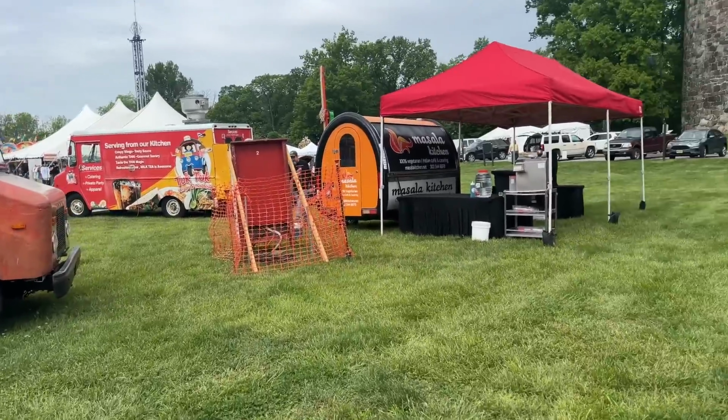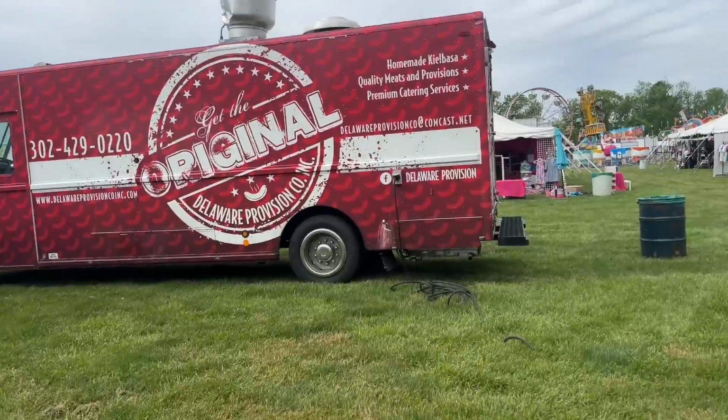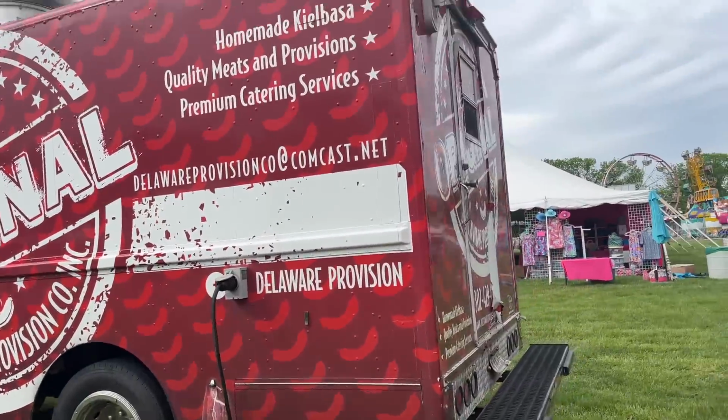Ooh, food trucks. Ooh, where we at? Little John's Masala Kitchen. Ooh, that sounds good. Donuts. Oh, I can get used to this.